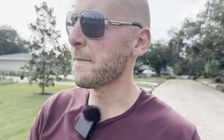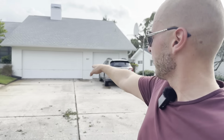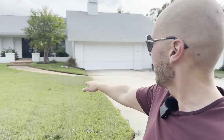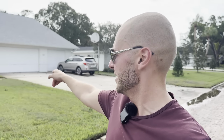You could see that the water levels here in Snell Isle weren't quite as bad. So you can see the water line there on the garage, up about 2 to 3 feet. And actually the house probably was spared because the house was even higher. Again, showing you folks the importance of minor differences in elevation. So their garage might have gotten flooded, but their house looks to have been spared.